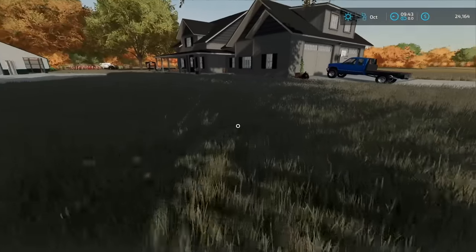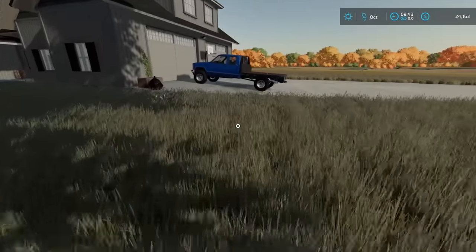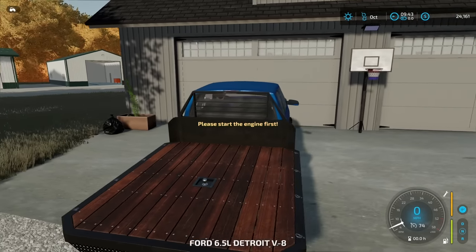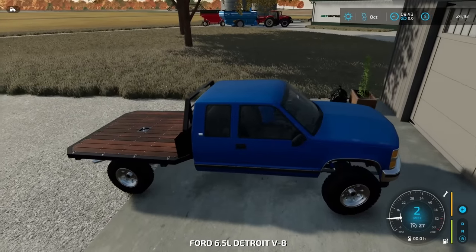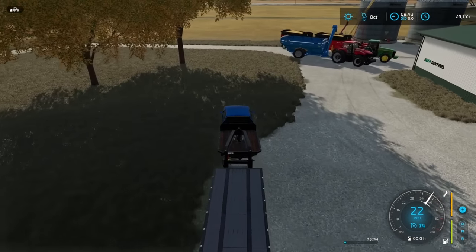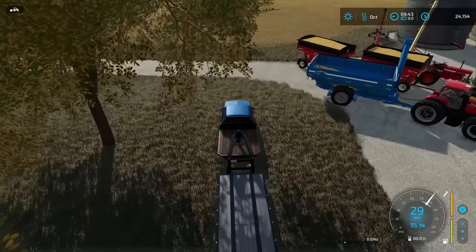We're gonna let that load, and while that's unloading, what we're gonna do, we're gonna hook our truck up to our trailer over there, and I guess go take a look at this harvester that I found. And they're only charging $10,000 for the harvester. They are charging about 12 grand for both the headers, because one of the headers is damaged, one of them isn't.